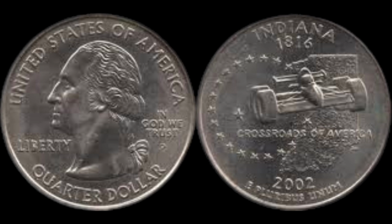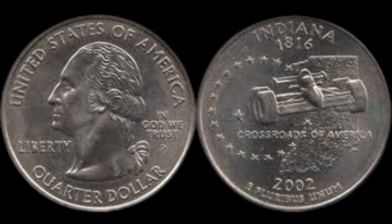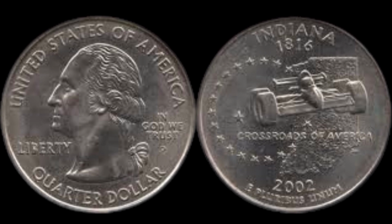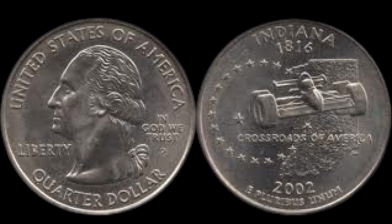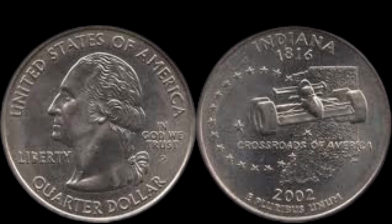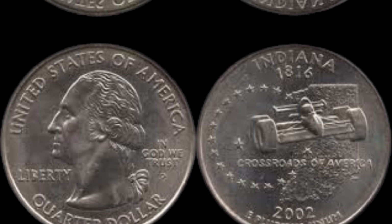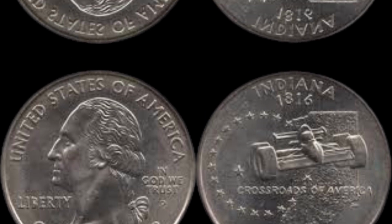So, there you have it, the fascinating story behind the 2002D 1816 mint mark quarter. It's more than just a coin in your pocket. It's a piece of history, a rare minting error, and potentially a valuable treasure. Whether you're a seasoned collector or just someone with a few coins lying around, this quarter proves that sometimes the smallest things can hold the most surprising value.